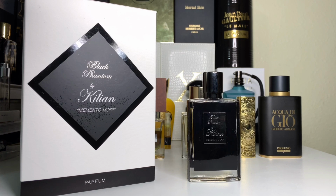I'm not super into the alcoholic type smells, but if you fuse this with the chocolate, it does smell amazing and unique. I'm just smelling it right now. I'm just like, oh wow, that is so crazy.